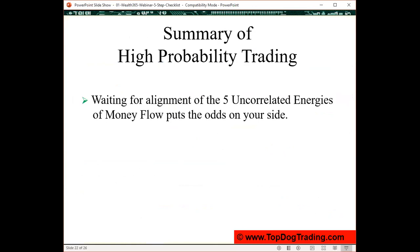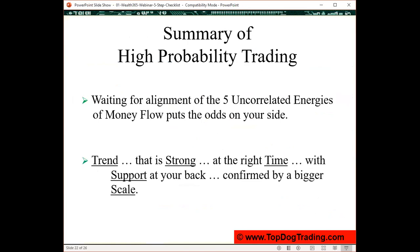So all we're looking for is the alignment of five uncorrelated energies of money flow to put the odds on your side. In fact, my whole methodology can be summarized in one sentence. That's how simple it is. We're looking to get in early in a new trend. That's number one. That is strong. That's momentum. At the right time, using my timing indicator, with support at your back. And then when that all lines up, we look at the next higher time frame and make sure that the bigger scale momentum on the next higher time frame is supporting the trade. If it is, man, I take it every single time. It's that simple. I don't even think about it.